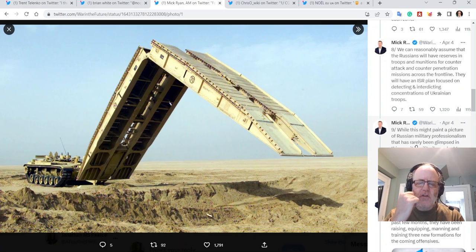Now, I do worry. I think these defenses will be a problem. I know some people laugh at these defenses and say you can get around them and get in behind them, but they are going to present an obstacle, obviously, for the Ukrainians. They will slow the Ukrainian counteroffensive down.